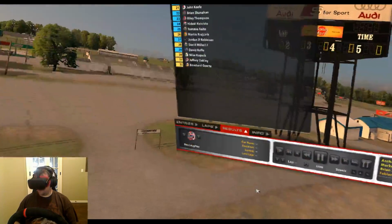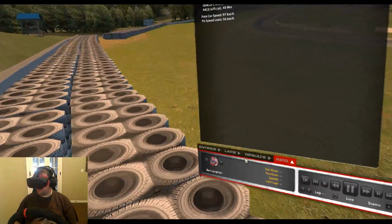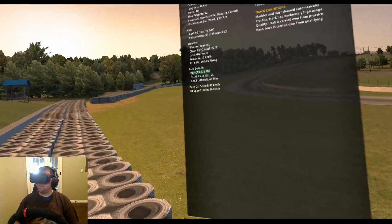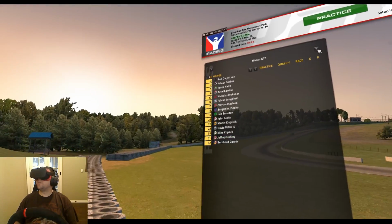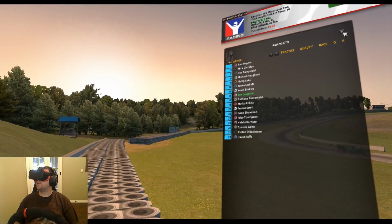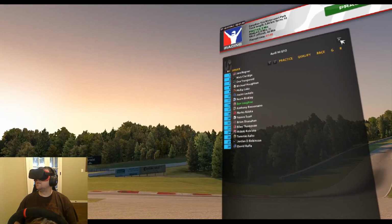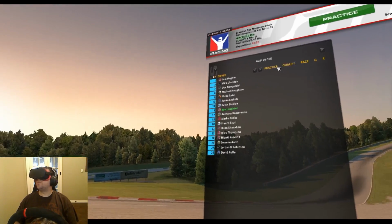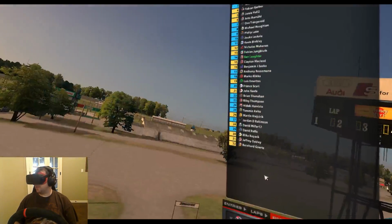Wow. Let's see what the temperature is. 27. So this is a little bit cooler than what we were practicing in. That's okay. The car's good with that. And we got more Audis than Nissans. I'm car number 14 out of how many total? Out of 32 total.